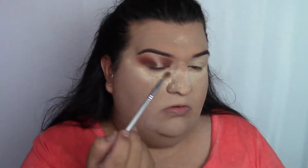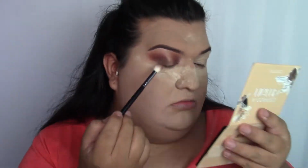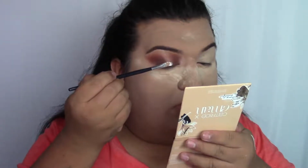And I am using a small brush. I've had this brush for many years, so the number did rub off, but if I do remember, it's from Coastal Scents, but I don't know the number.